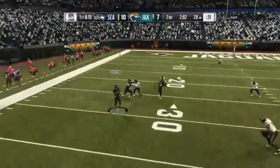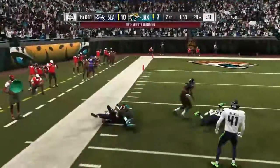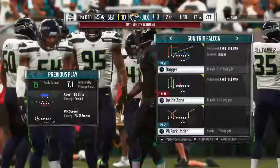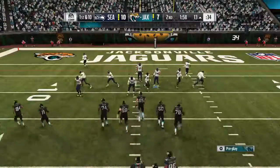On 1st down, Bortles. Sharp's got it left side. And down inside the 15 he goes. 1:58 to go in this first half of play.